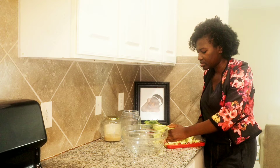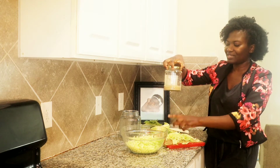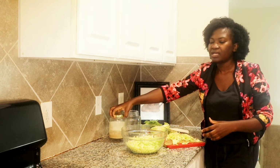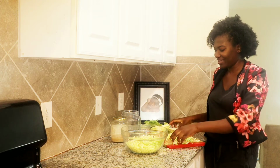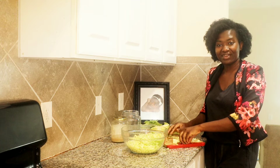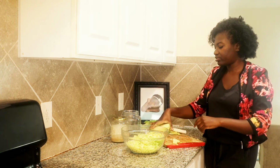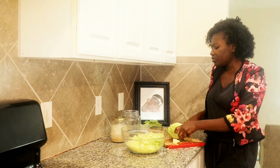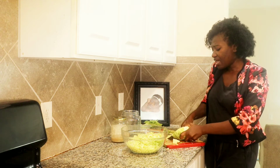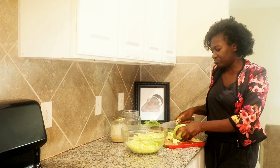So I'm gonna take this and dump it in here. It's really bright like this, but as it ferments, it takes on this dull color. This is Judah's favorite food. Just so you know, those Judah's fans, if he comes to your house, this is something that he will eat with anything. He will eat it as a snack. He will eat it as a side dish. He loves it. And for a lot of people, this is an acquired taste, but we love it here.